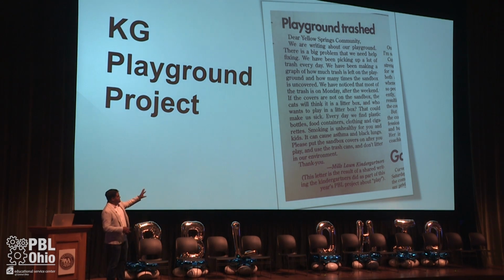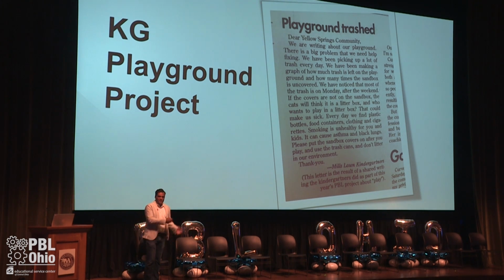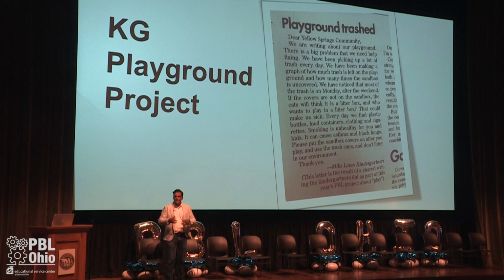And I'll give you a second if you want to read that. But this is an editorial that our kindergarten students wrote to put in our local newspaper, because every Monday they come in from school, and our kindergarten playground does not have a fence around it. And so it's open to the whole community.